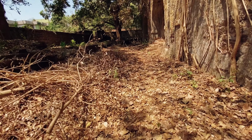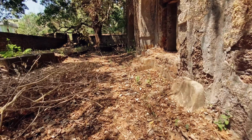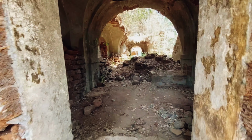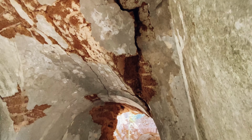The nearest railway station to reach this factory is Kudal and the nearest airport is Dabolim Airport of Goa. Regular public transport plies between the cities of Mumbai, Pune and Goa to reach this fort, and it is located just 1 km away from the Vengurla jetty.